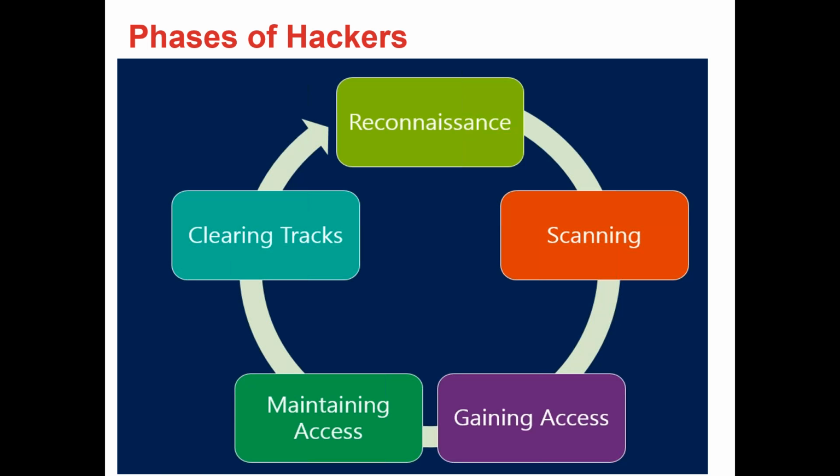So, what are the phases of hackers? Every hacker is using 5 phases: 1, reconnaissance, 2, scanning, 3, gaining access, 4, maintaining access, 5, clearing tracks.